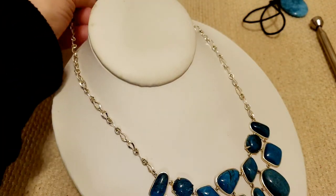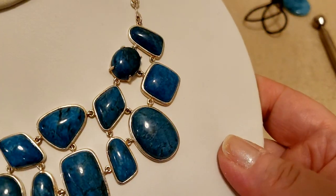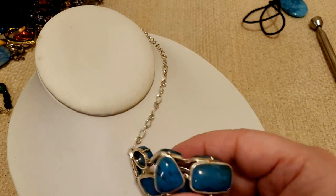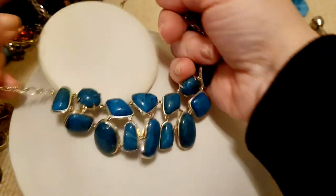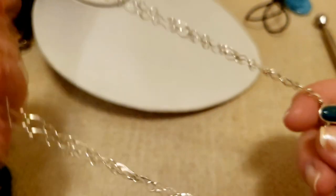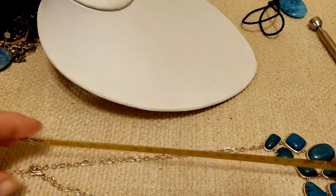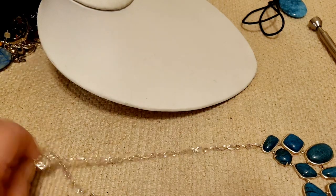We have a silver tone statement necklace, green, blue-green, or tealish plastic stones. They're pretty hard. I don't know. Probably plastic stones, like a heavy plastic. Silver tone. Nice shape. Nice and clean. We'll do this necklace for $4. Unbranded. And we have an 8-inch drop and 2 inches on the extension. Piece number 6.